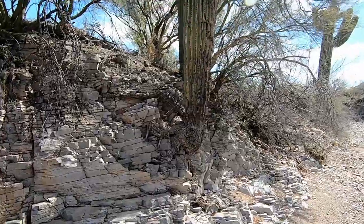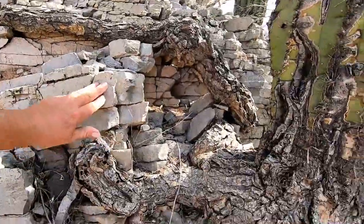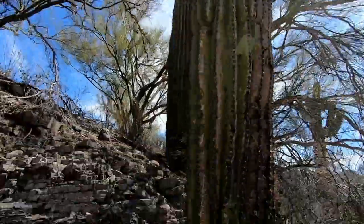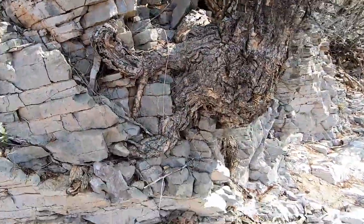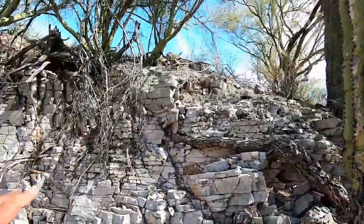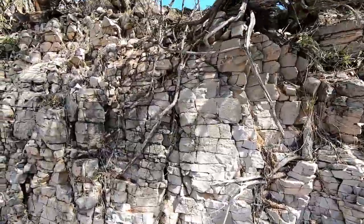Scout around, turn the camera back on when we find something good. I think we're going back to the buggies. I'll go up a little bit. Check that out, some kind of shale deposit. But that cactus is growing out of that rock. That's just amazing. Got some Palo Verde growing out of it too. Really cool.